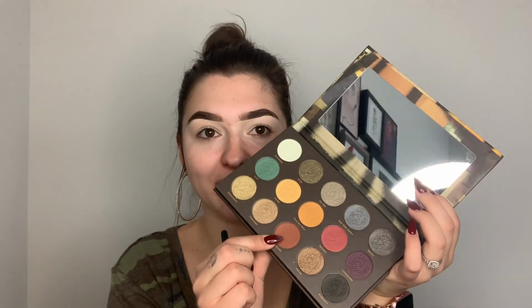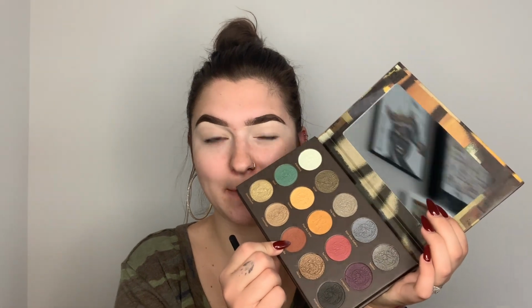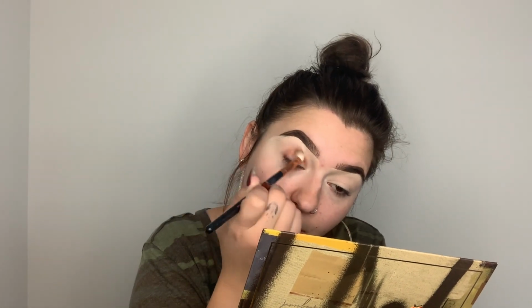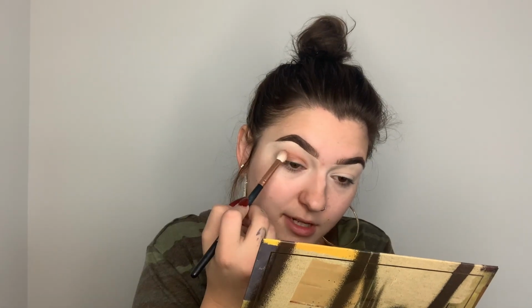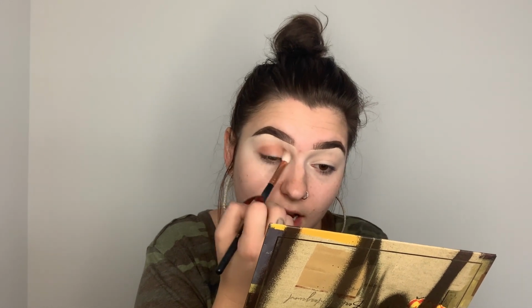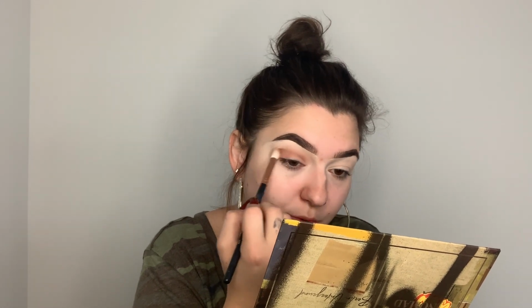Okay, so I can only pronounce maybe like 5 of these shades in this palette, so bear with me. I'm gonna go in with this color here first and put that down as like my main shade. Oh my goodness, this is good pigment. I only put the brush in a couple times. And they seem like they're very easy to blend. At least this shade is super, super easy to blend.